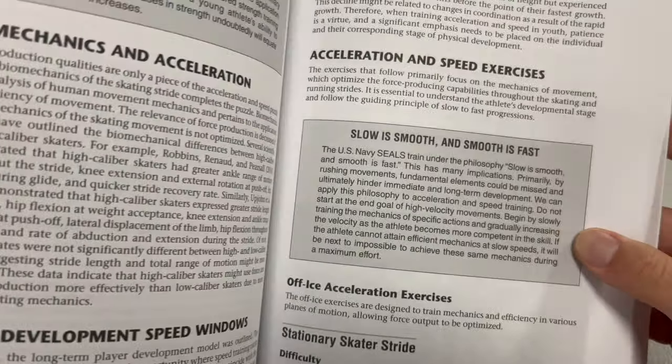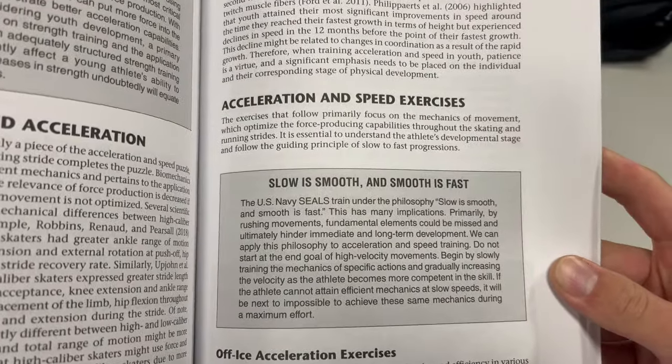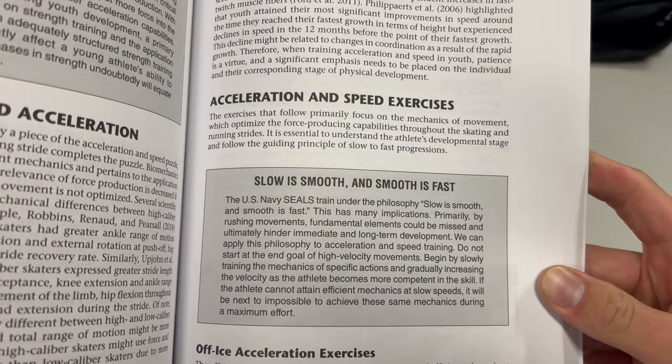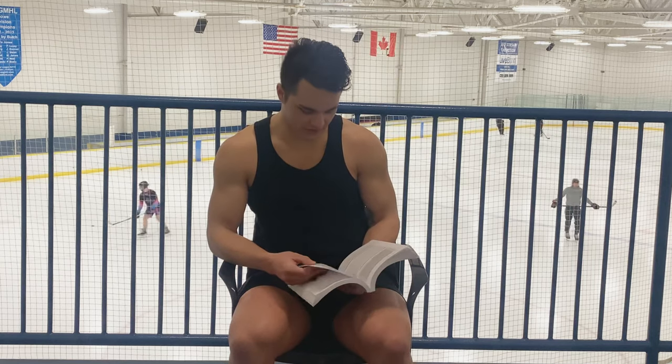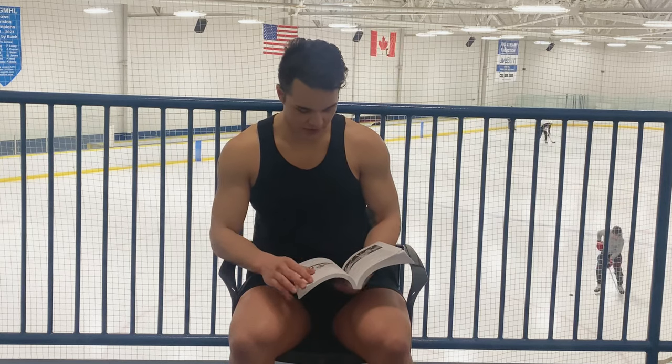Oh, cool. Slow is smooth and smooth is fast. I actually agree with that in a way. You don't need to rush movements. You actually make better progress by concentrating on the quality of movements instead of rushing through it. Yeah, I agree with that.